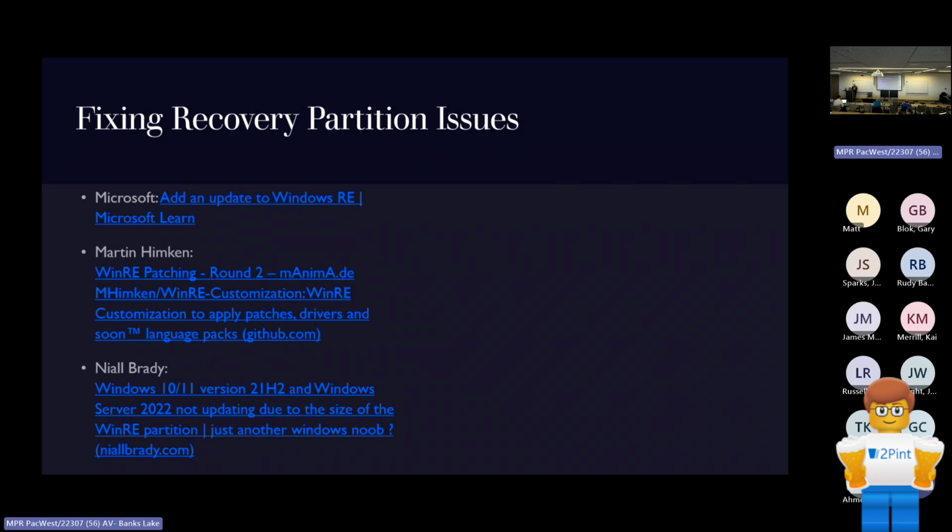You have to disable WinRE. When you do that, it's going to bring the WinRE.wim back onto the C drive. If you start messing with the partition before you disable it, good luck. It might not work so well. But these guys have done a load of work in there, putting different safeguards in place to do it.